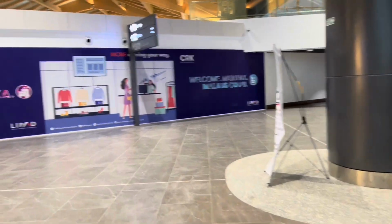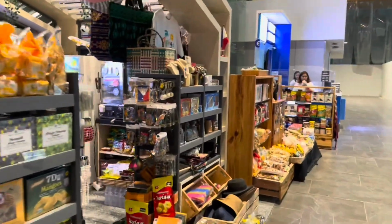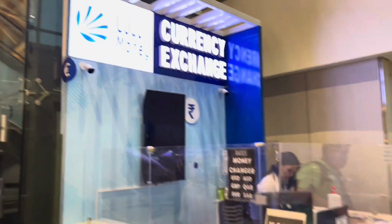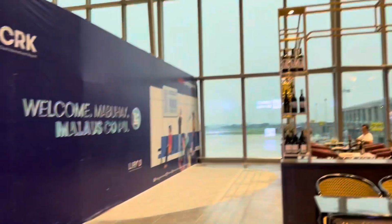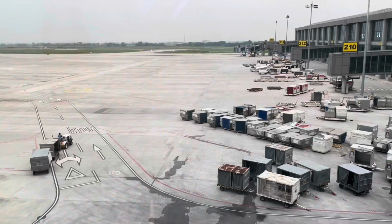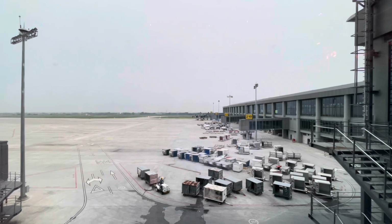Not cheap though. All I'm looking for is a San Miguel Light for like 100 peso, 120 peso would be perfect. Not 200, thanks. Let's see, is anyone selling beer? Maybe this Bar Chino sells beer, I'm not sure. But then again, maybe not. Currency, money changer here. And a nice outlook. Nice view. Loving the new airport. Awesome.